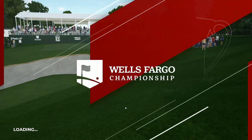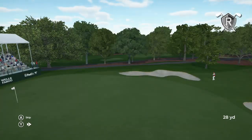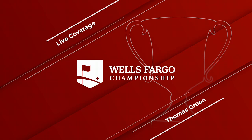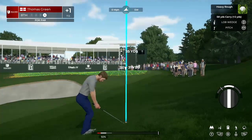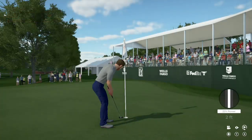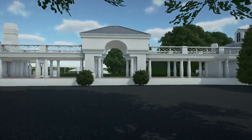Let's head over to the 9th. Playing their 4th shot. Oh, what a shot! Mark it down as an eagle. Check this out. Holding it out from the fairway. That away. Great shot. Nicely done. And down it goes. Moving down the leaderboard after that hole.